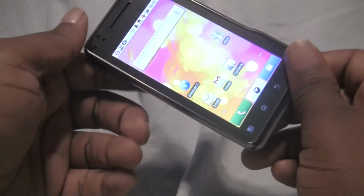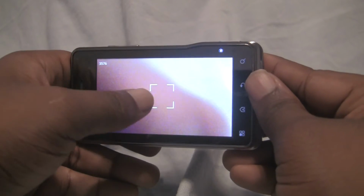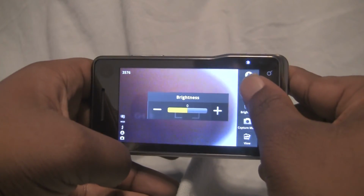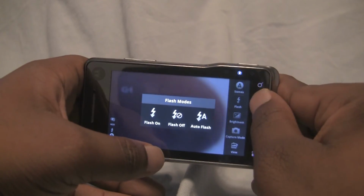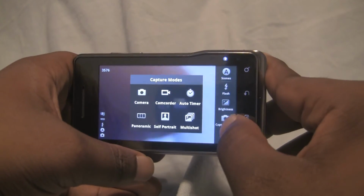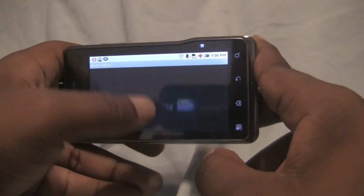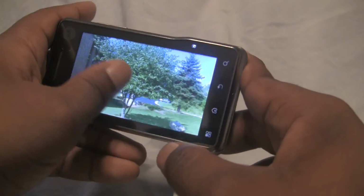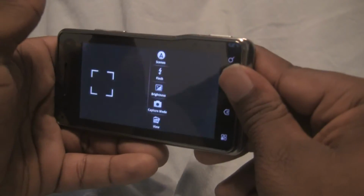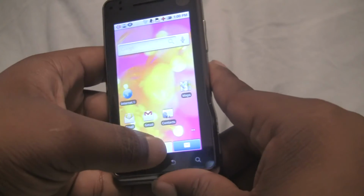The camera app actually is one of the custom apps, one of the Moto Blur apps that they did keep. Now you have your different settings for brightness. You can enable flash, auto, on or off, capture mode for video, panorama, self shot, and then you can head to the media gallery to view the different photos you've taken. But other than that, there's not much to it. We're going to take a more in-depth look at the camera features in our camera review, so I didn't go too deep with that here.